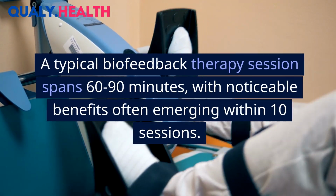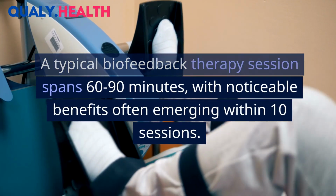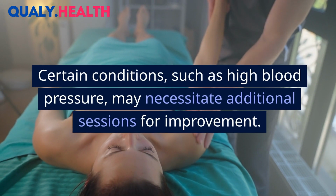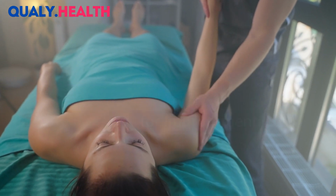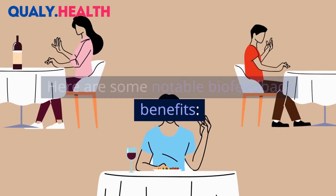A typical biofeedback therapy session spans 60 to 90 minutes, with noticeable benefits often emerging within 10 sessions. Certain conditions, such as high blood pressure, may necessitate additional sessions for improvement. Diverse applications of biofeedback. Biofeedback demonstrates efficacy across a spectrum of conditions. Here are some notable biofeedback benefits.